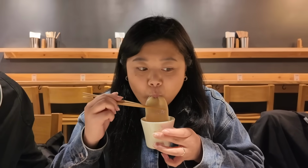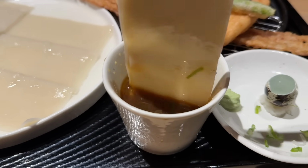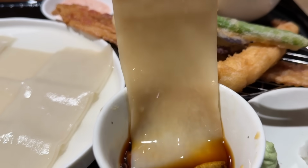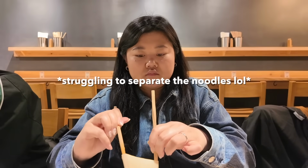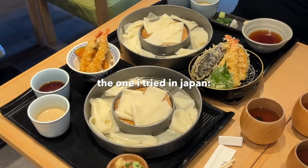I really enjoyed the texture. It was smooth and silky, but also had a bouncy little chew. The noodles absorbed the savory flavor of the broth, which tasted similar to shoyu, complemented by the yuzu citrus. I also loved the way the wasabi and green onions brightened it up. As time went on, the noodles started sticking to themselves, and it was kind of hard to separate. When I've had this dish in Japan, they usually serve the noodles in water to prevent them from sticking together, so I think this spot could benefit from that.